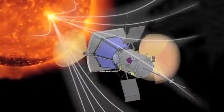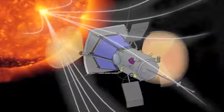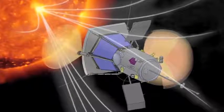NASA has a program called Living with a Star, and within this program, NASA will launch the Solar Probe Plus mission. Partnering with the Harvard-Smithsonian Center for Astrophysics, we submitted a proposal for a suite of instruments to study the solar wind. In particular, at Marshall, we're going to develop grids that will be used as detectors in the Faraday cup that will be used to measure electrons, helium nuclei, and protons in the sun's solar wind.